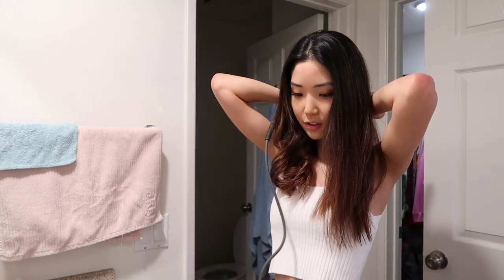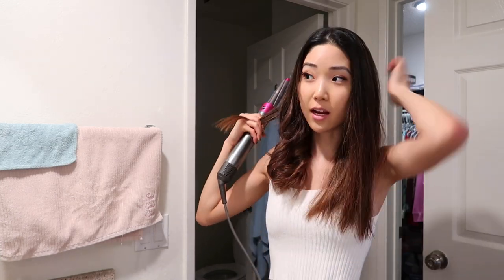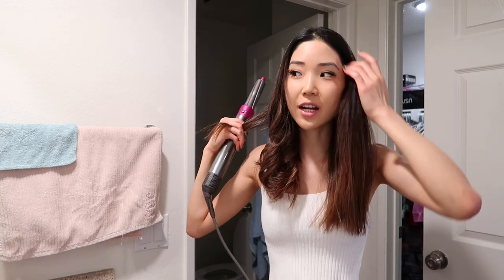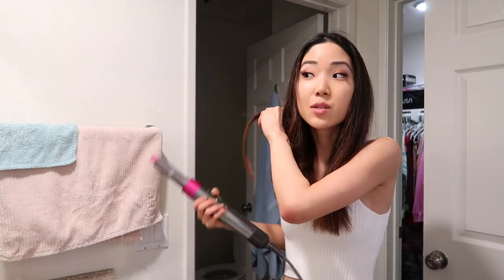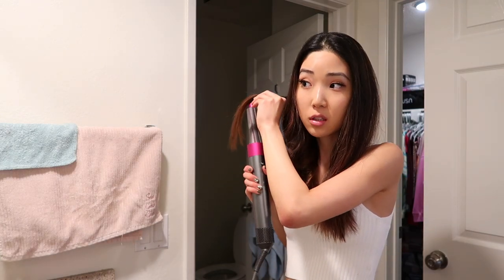The cool shot technology also really comes in clutch. Before, when I would curl my hair with a regular curling iron, I would pin the curls up to my head so that they would cool in the curl shape. And obviously that takes time as well, and it's kind of a hassle. So, really appreciating the cool shot technology.